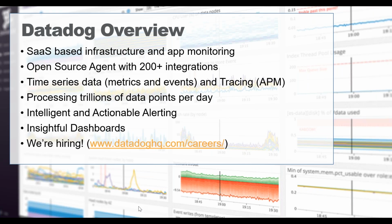We collect time series data for both metrics and events, as well as provide distributed application tracing, commonly known as APM. Currently, we process trillions of data points per day, and the growth is continuing at a rapid pace. Along with ingesting this data, we provide intelligent and actionable alerts, as well as insightful dashboards that help teams have meaningful discussions and interactions with their operations data.